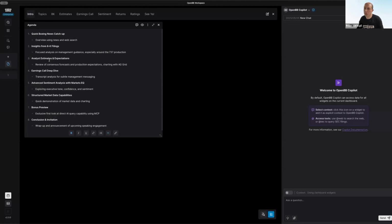Another typical thing that you would do is connect to some sort of data source for analyst expectations and relate the things that the management provided guidance on to what the expectations were ahead of the announcement or after the announcement. Then we'll look into working with transcript data sources, still unstructured data.